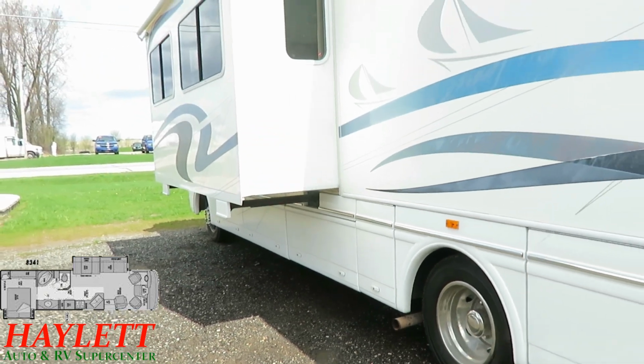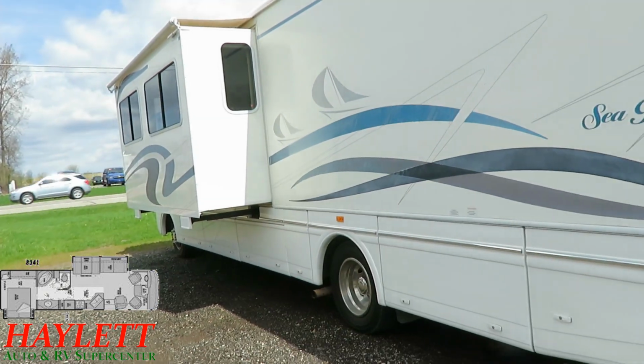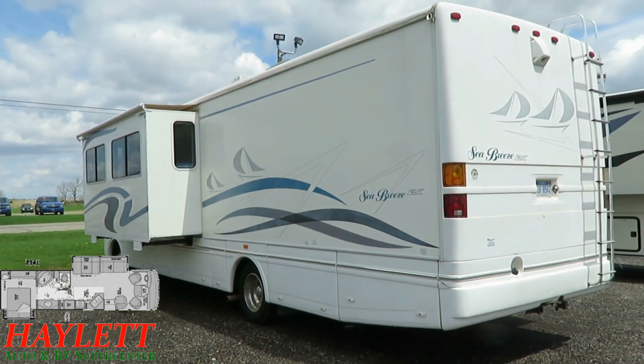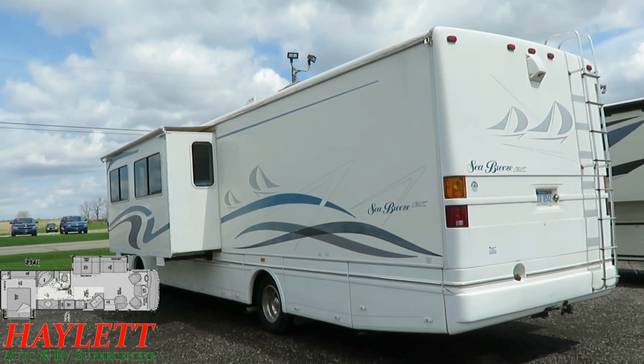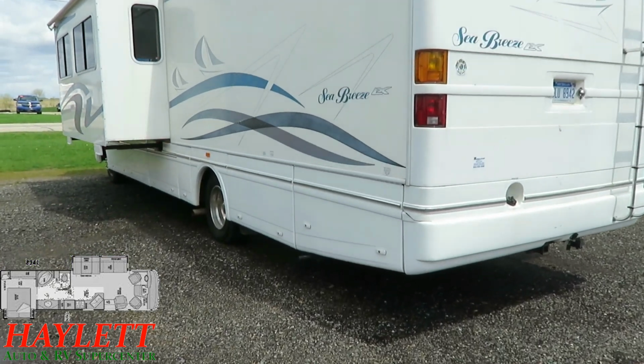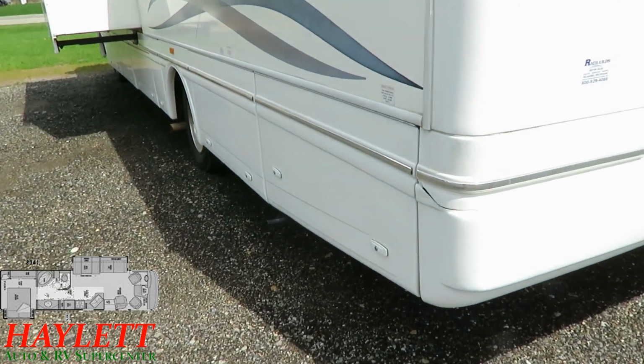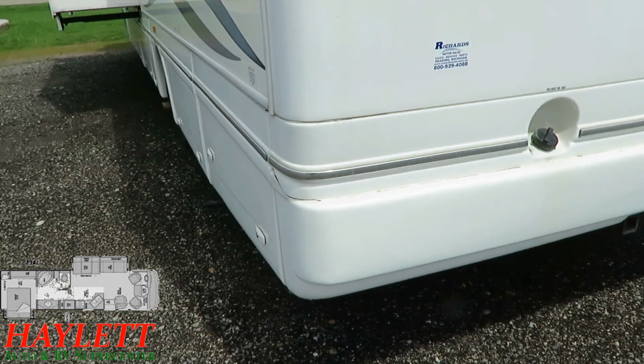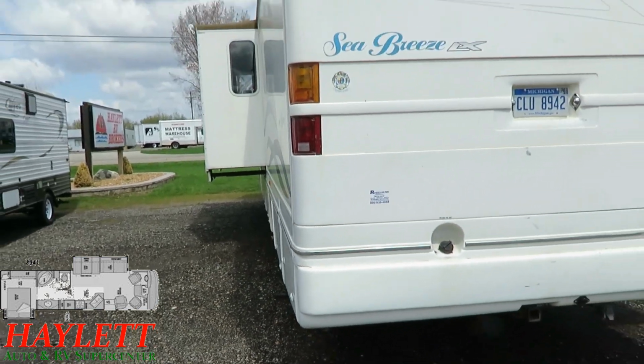We do have dual air conditioners, and I just spotted that the rear bumper, I don't know if it was just from wind buffeting and vibration in transit, but the rear bumper here does have a little bit of some kind of stress fracture going on. Not sure what caused it, but you deserve to know about it. Obviously, once again, we don't hide things from folks.